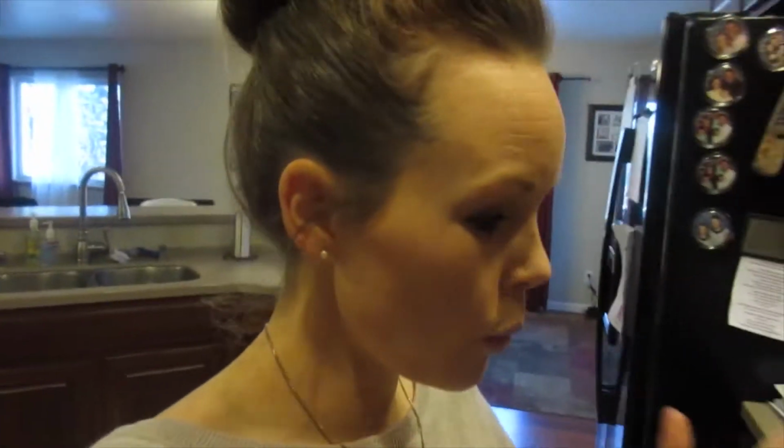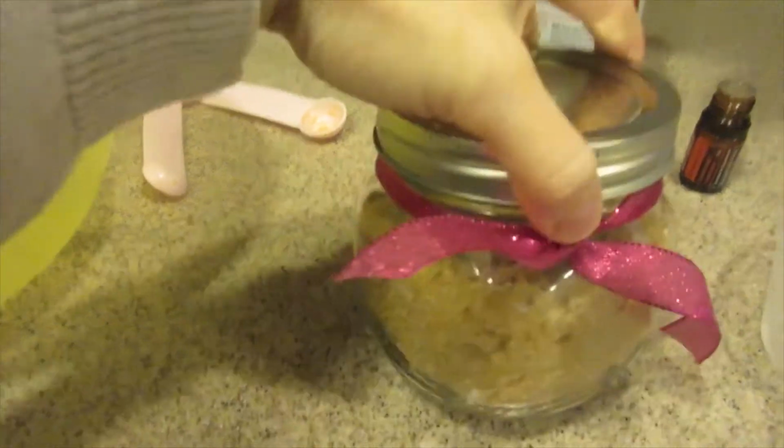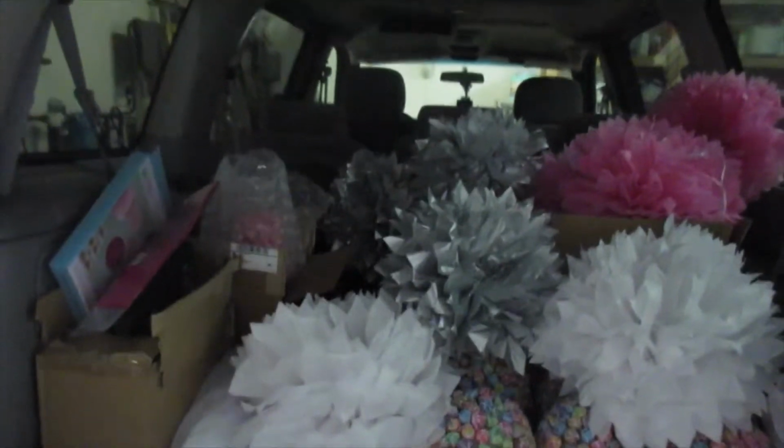Guys, we are getting ready to go set up for the baby shower. That's what we're trying to work on right now. Buddy's taking a nap, so I'm trying to get some of the cinnamon sugar scrub that I'm going to be making. This is my first batch that I've done. Turned out pretty good. It smells really cinnamony, so that's awesome. Don't mind the loud garage sounds, but I got everything kind of loaded up and ready to rock and roll to go set up. Loaded that up last night.